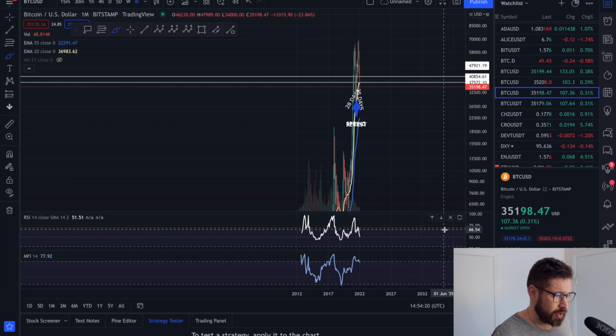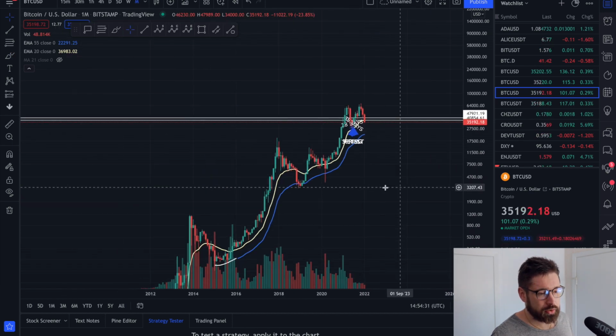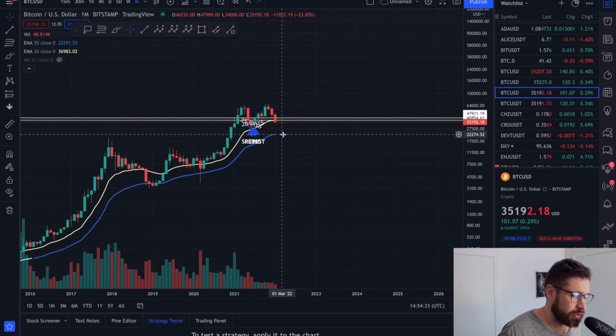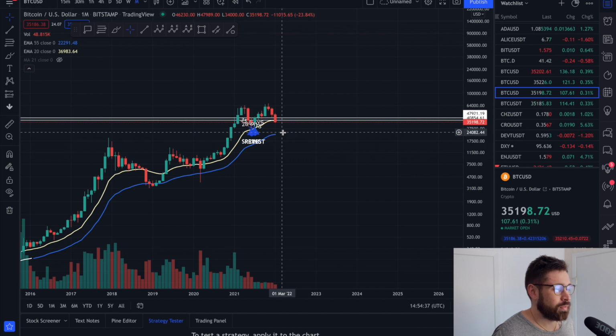As I had mentioned in my previous video, if we are going into a bear market, pop over to the monthly chart, I would expect us to find support along the 55 EMA. Let me open this up. As you can see right here, this blue line, currently it's coming in at about 22K. Of course, it will take months for us to get down there. So I'm looking at between about 24 to 28 to 30K.